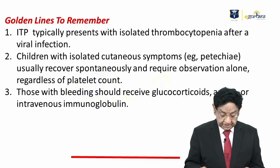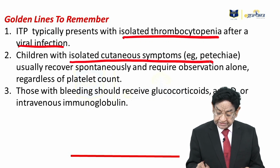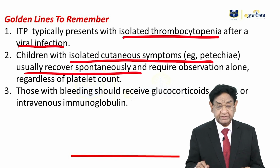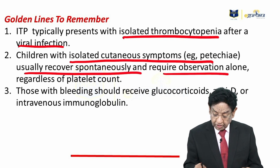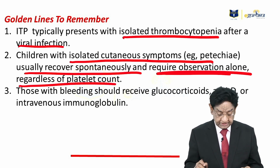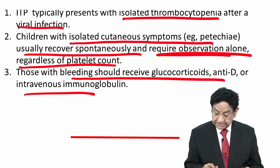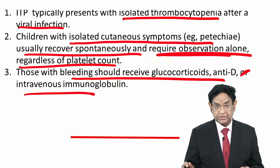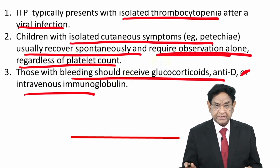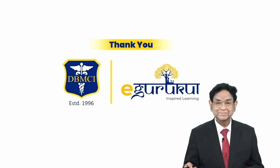Golden line to remember: ITP presents with isolated thrombocytopenia after a viral infection. Children with isolated cutaneous symptoms, petechiae, usually recover spontaneously and require observation alone, regardless of the platelet count. Those with bleeding should receive steroid or intravenous anti-D immunoglobulin. Otherwise, no need to give any medication if only cutaneous manifestations are there. Thank you very much.